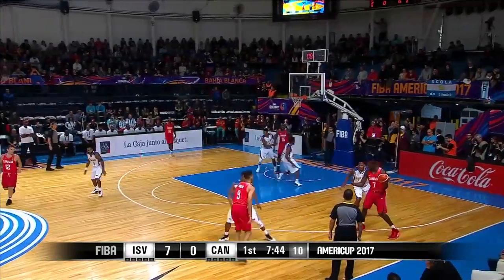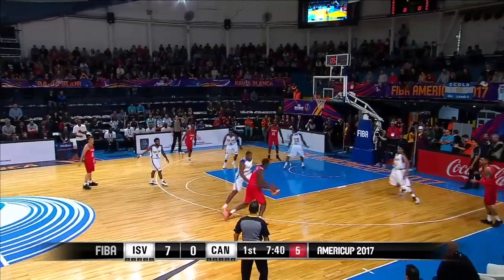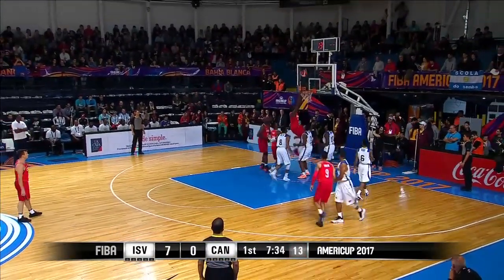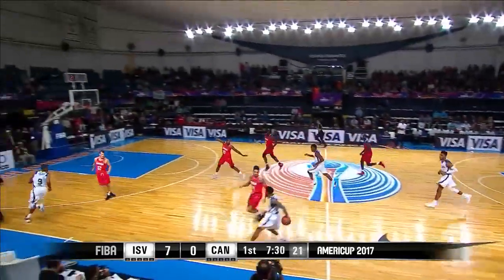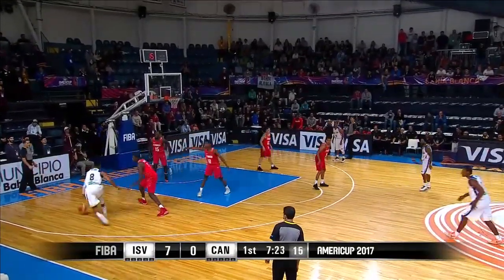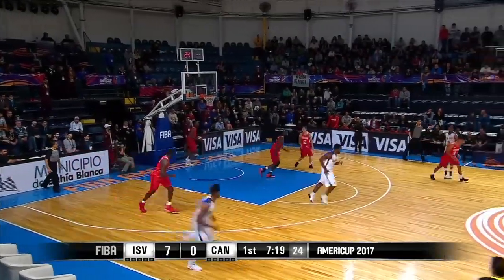Allen with the ball. The handoff. Back to Nicholson. Again to Allen. And the 3 points miss. Offensive rebound, almost dunking the ball but missed it. Final of the rebound for Gray. Hatch again with the ball. Good transition defense now by Canada. Gray, the 2 points. And he got it.